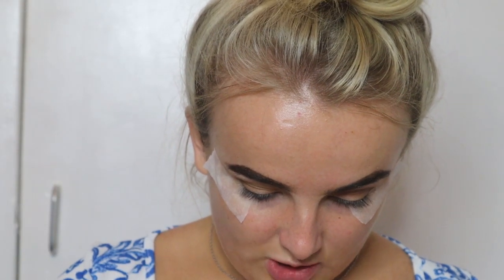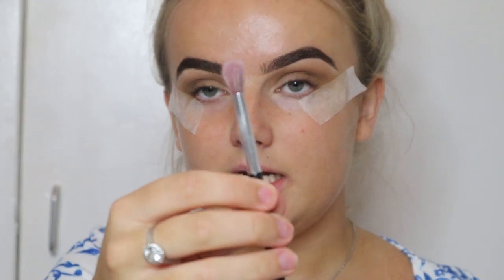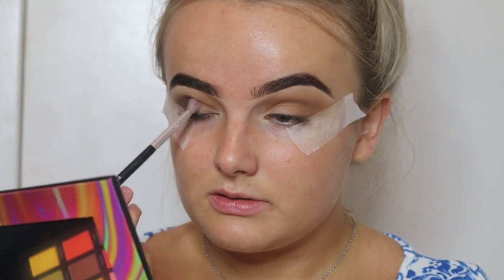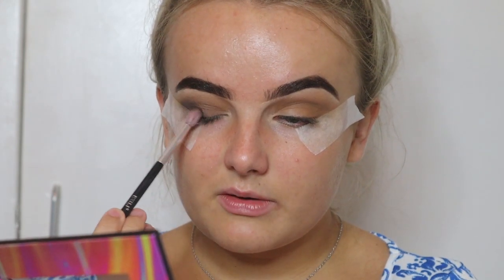Okay, then I'm going to go in with a bit of a darker shade. So I'm going to go in with the shade Monday. I'm going to go in with a fluffy brush still, but one that's a bit thinner. And take the shade Monday, which is a cool brown, and put it at the very edge, kind of pointed like that. And I'm pushing it right into the tape because that's the thing with tape, it can catch all the excess, so you can be quite messy and quick with it.